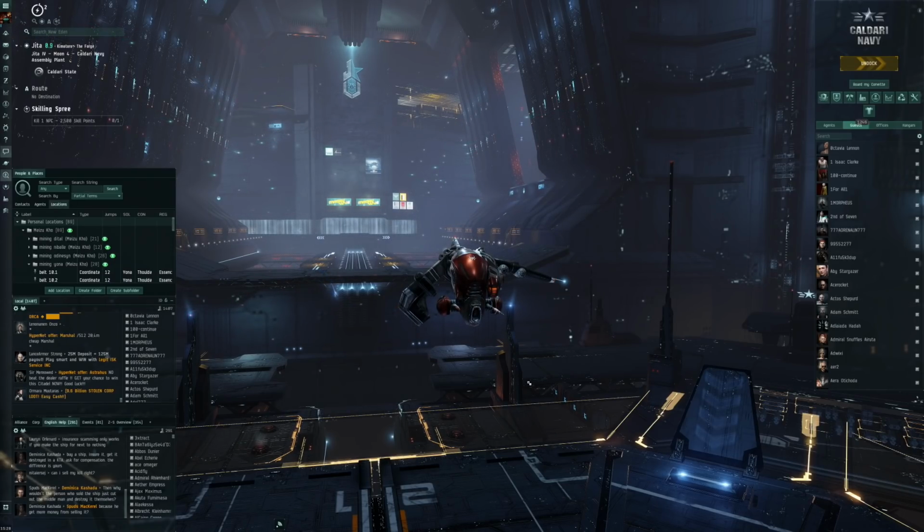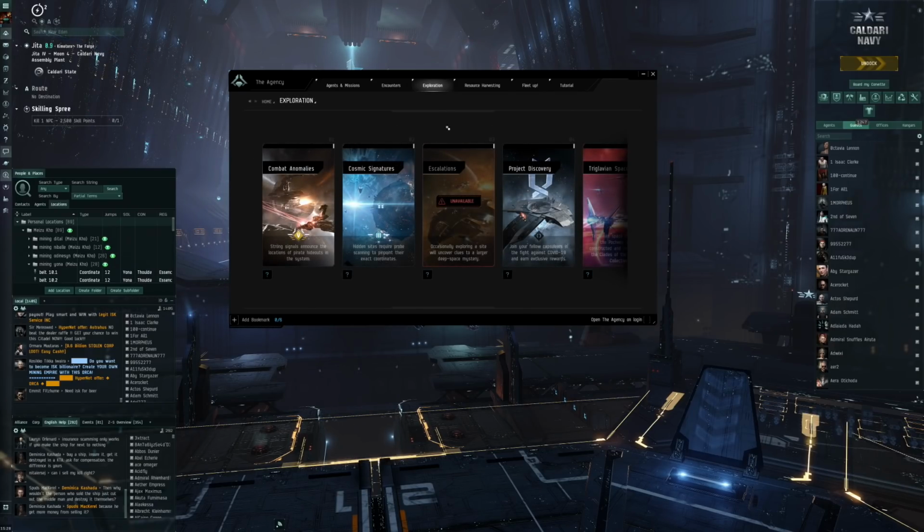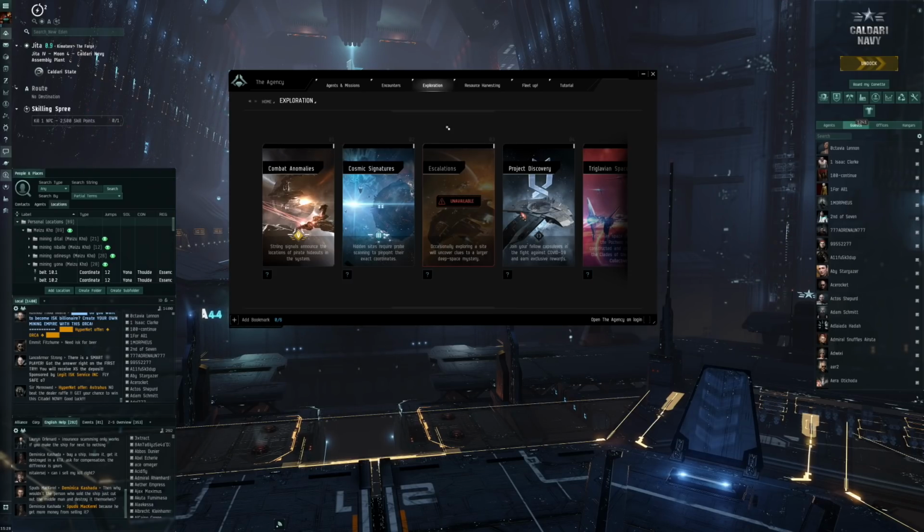Someone else chooses PvE, but then combat. All right, give them like an escalation somewhere. That's really just there, but they log in, they get a bookmark. You want to get a little bit of easy ISK, 10 million easy ISK? All right, here's an escalation for you. Go kill a couple of rats and pick up your token from the main boss or something like that.